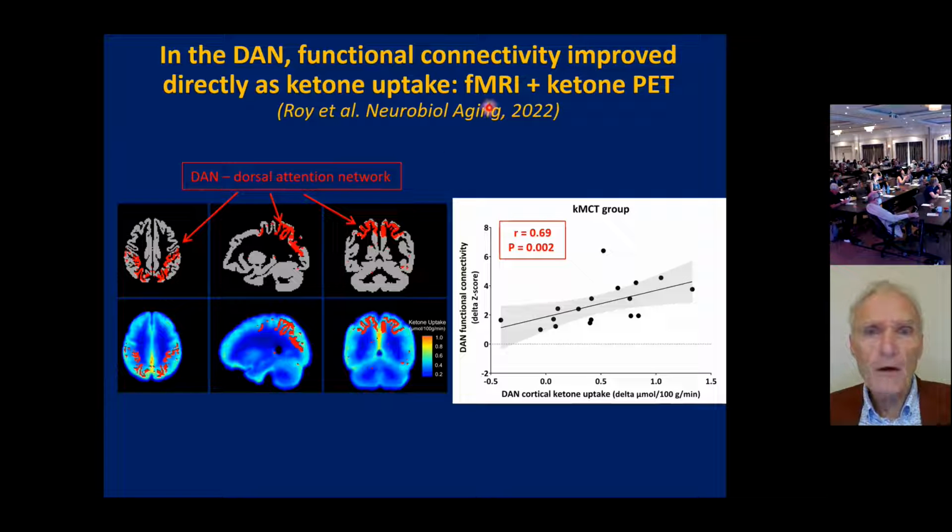And using functional MRI, we've been able to demonstrate that in one of the networks, we assessed 8 networks, including the default mode network, and in only one of them was there a significant relationship between functional connectivity and brain ketone uptake. And that was in the dorsal attention network, which is mapped here to this area in red, superimposed on the ketone uptake in the brain. Again, this is the first time that anyone, as far as we know, has attempted to relate the functional connectivity in a particular network to the energy metabolism in that network. And we're seeing here a strong correlation between the functional connectivity in the dorsal attention network and the uptake of ketones in that same network.